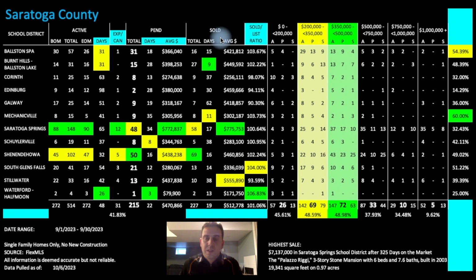Buyers want to, it's not their money. Hey, they want to spend all the money in the world. That doesn't mean the bank's going to go for it. All right, so sold properties.